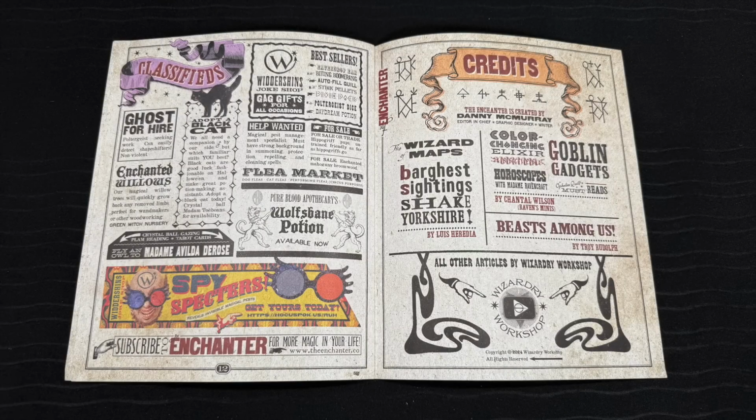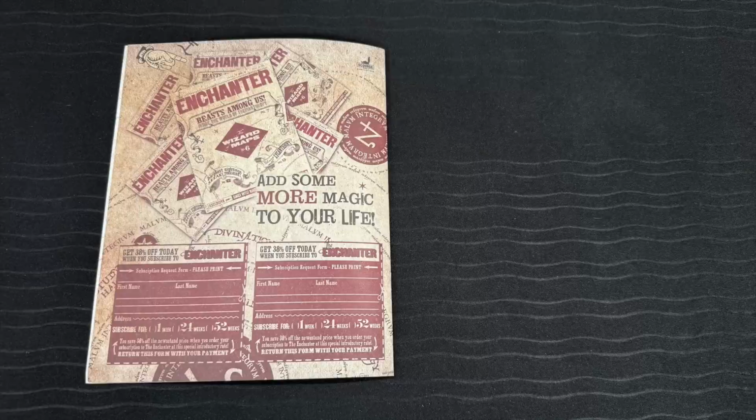Classifieds over here. I always look for the ghost for hire. Poltergeists seeking work can easily detect shape-shifters, non-violent. Love this. And then, of course, some credits on this page and the back, which is always beautifully done.